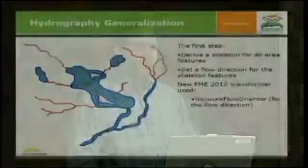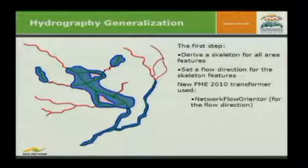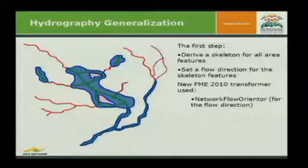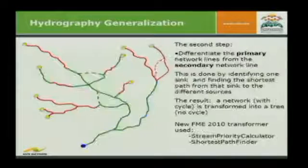If you want to achieve good generalization with hydrography, you have to stop thinking of hydrography as a graphical layer, and really start thinking about it as a network. Stop thinking about it as being by tile and start thinking by watershed. The first step to generalize a hydro network is to derive a skeleton, and set flow direction for each line using a DEM. For the lines that were not able to be oriented with the DEM, there's a new transformer that will help to solve the remaining problems.